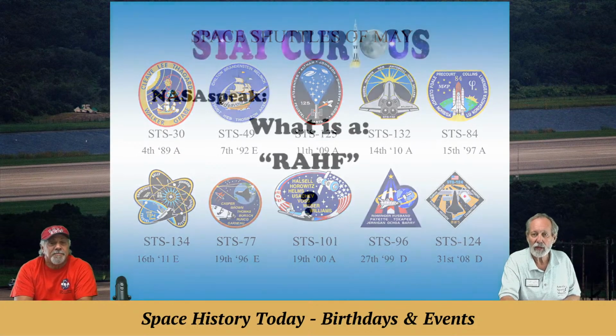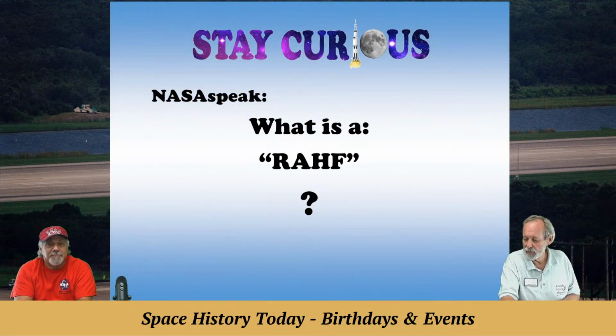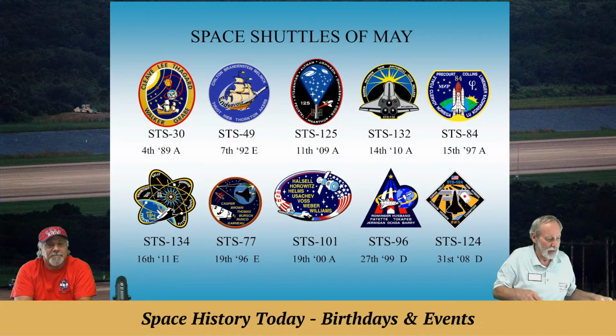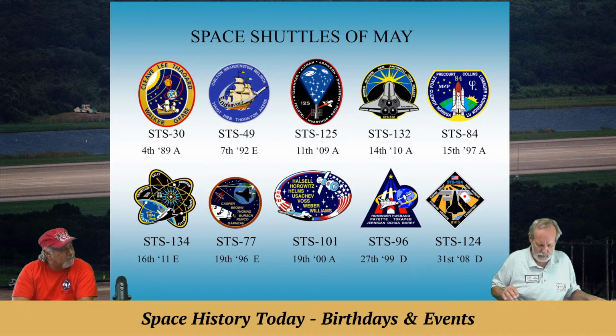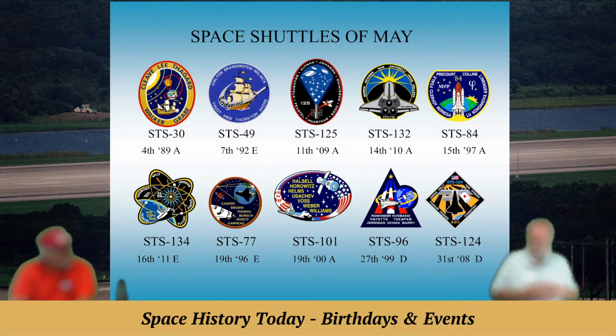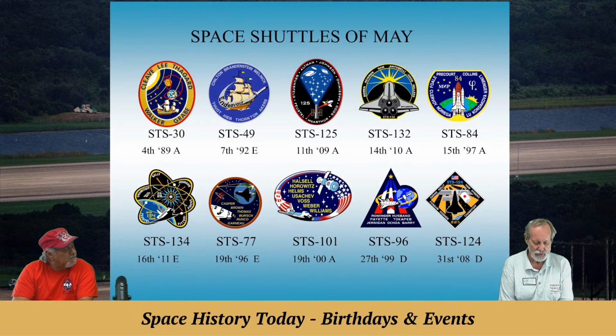All right. Well, we're going to tease you a little bit with what is a RAHF, going back to the 10 Shuttles of May. Our Shuttles of May included Endeavour's first and last mission, OV-105. Imagine that in the month of May. The orbiter that was flown the most was Atlantis 5 times, Endeavour 3 times, and usually Discovery has the most in a month, but Discovery only flew twice. And neither Challenger nor Columbia flew at all in the month of May.